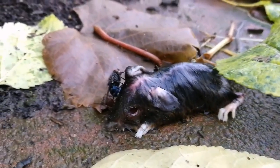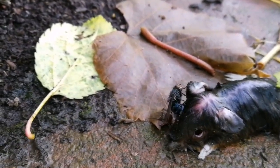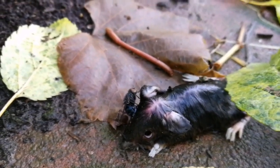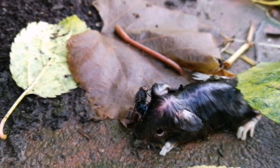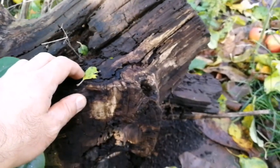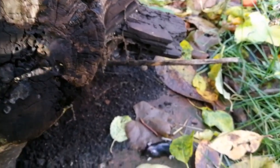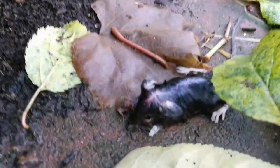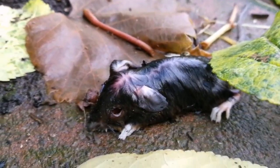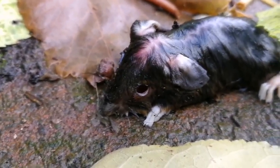I don't know what has happened here. As you see, the flies are laying eggs. This was under this old tree trunk. It looks like a little piglet. It's sad at the same time. It's dead.